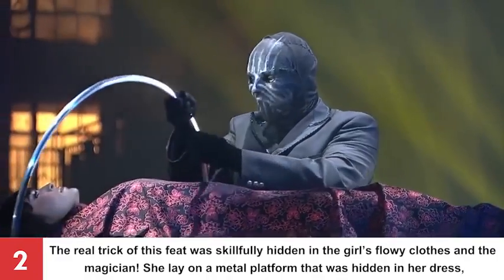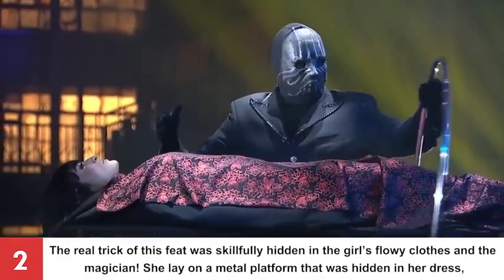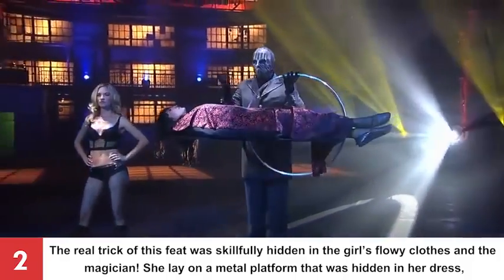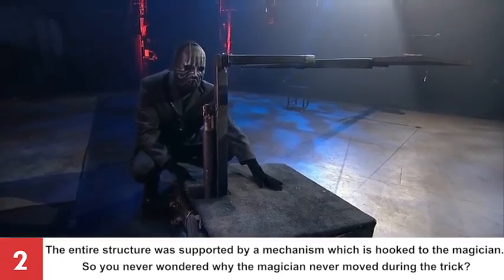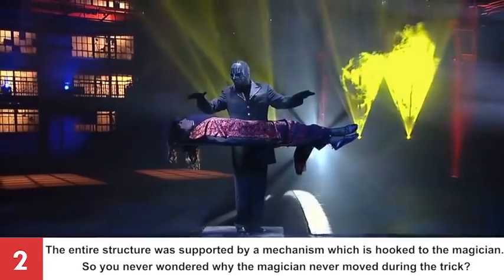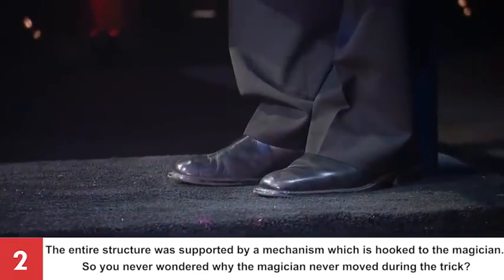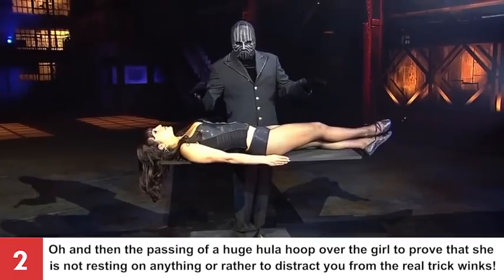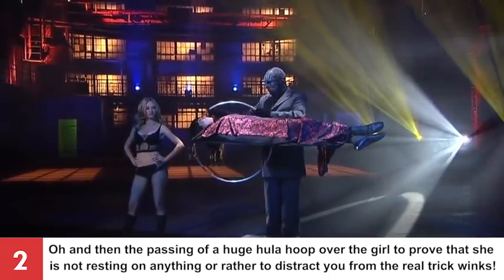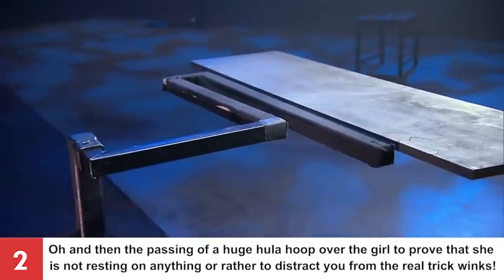The real trick of this feat was skillfully hidden in the girl's flowy clothes and the magician. She lay on a metal platform that was hidden in her dress. The entire structure was supported by the mechanism which is hooked to the magician. So you never wondered why the magician never moved during the trick? Oh, and then the passing of a huge hula hoop over the girl to prove that she is not resting on anything? Or rather to distract you from the real trick.